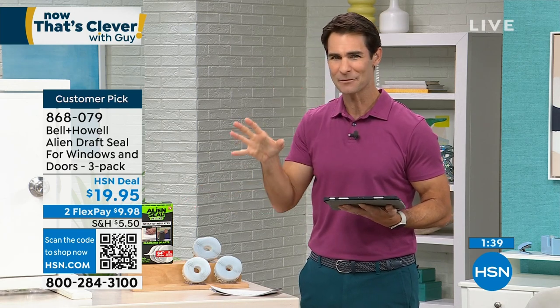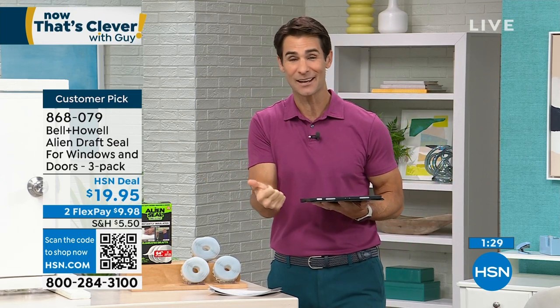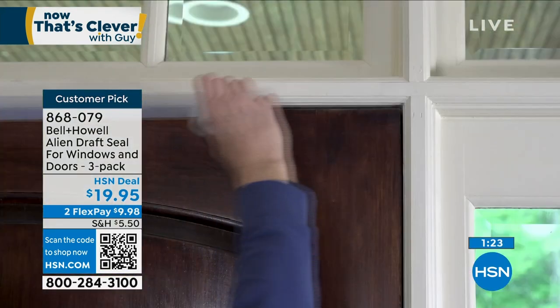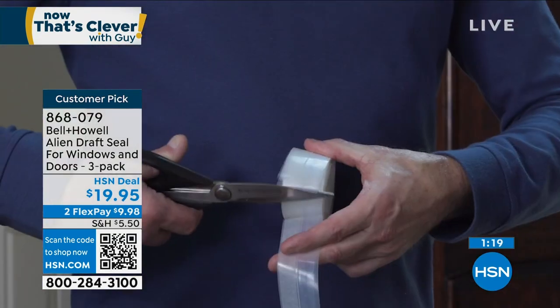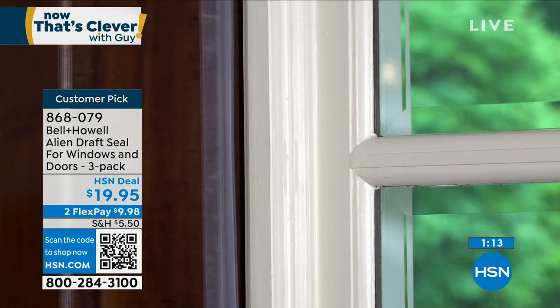Right now in your mind, you may be thinking, there's only a couple little spots, I'm not sure. But eventually, as things start to shift, you're going to need to cover up those gaps. Is it the hot air you want to stay in, or the cool air during the summer you want to stay in? It couldn't be any easier. Before you go out and try to replace the frame, replace the door, replace the window, just put down that flexible payment of $9.98. We will ship this out to you, and I want you to try it yourself.